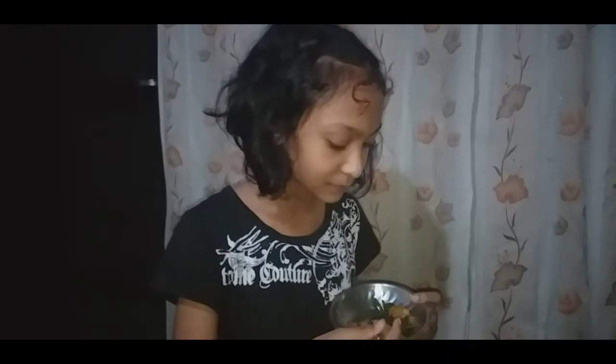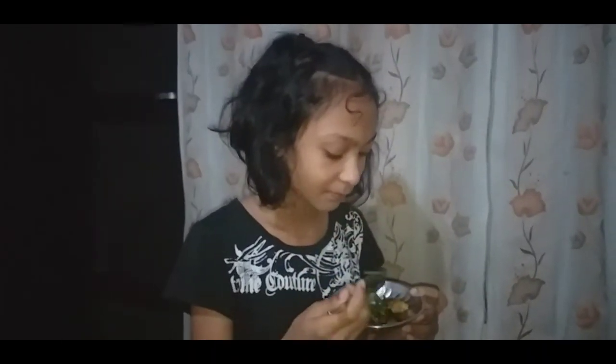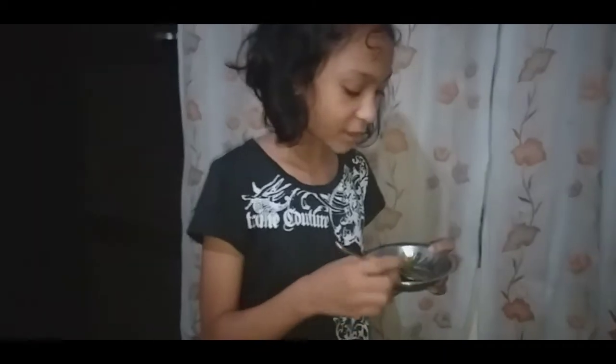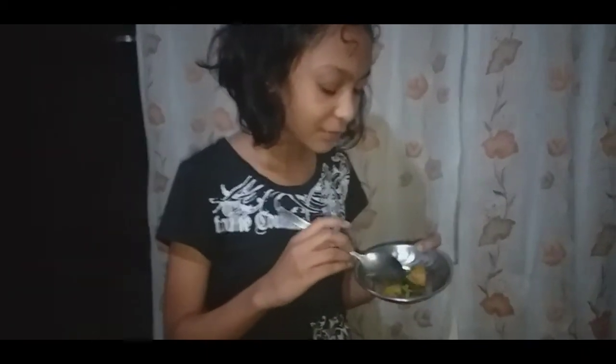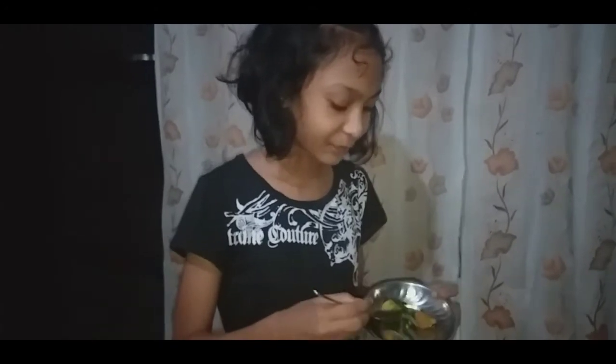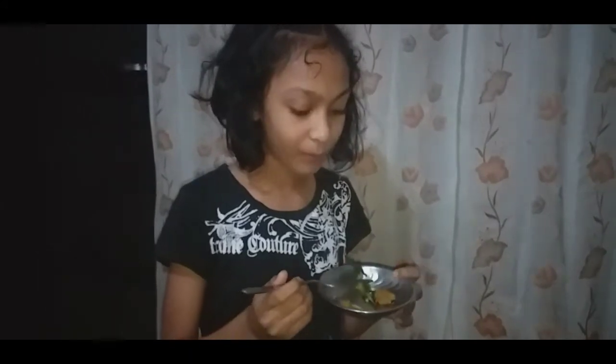So this is my second daughter, Hazel. She's tasting right now the tarkari that I cooked. So how is it, Hazel? I cooked it in Nepali style with a lot of masala and a lot of oil. It's good. It's not so spicy? I just put one chili. Okay. So it tastes good. Would you like it, right?